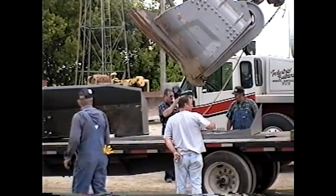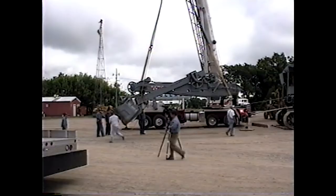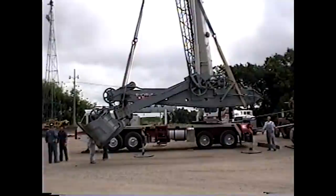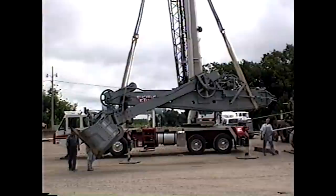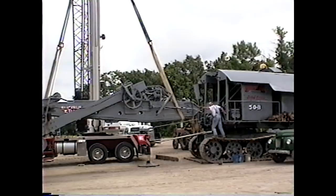The trailer still has a few pieces of the steam shovel on it. The first piece is the coal bunker, which fits on the left side. There's some roof tin. We have a guide rope onto the dipper to kind of control it. Now we are moving the boom and the dipper to hook it up to the house. We just used the 175-ton crane for this purpose.